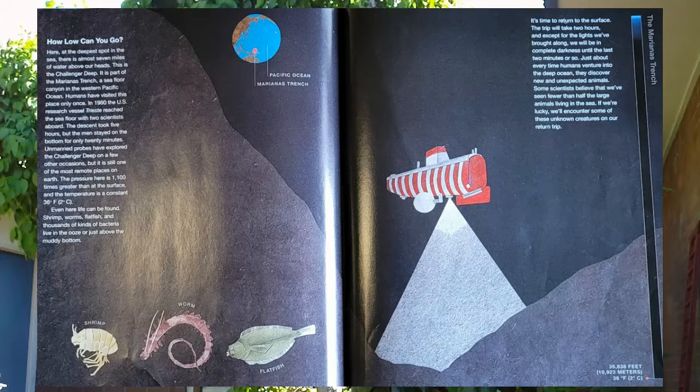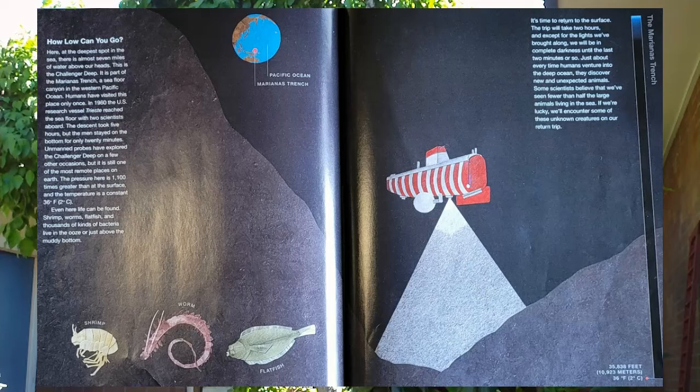Just about every time humans venture into the deep ocean, they discover new and unexpected animals. Some scientists believe that we've seen fewer than half the large animals living in the sea. If we're lucky, we'll encounter some of these unknown creatures on our return trip.